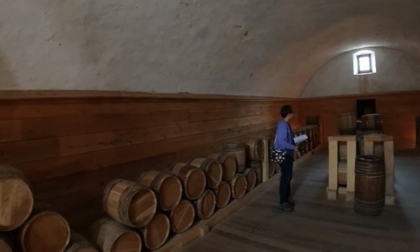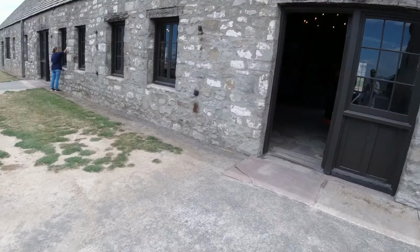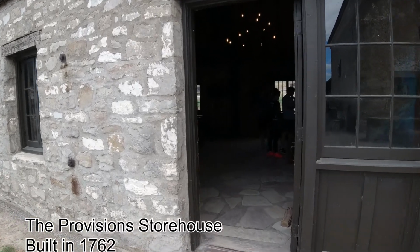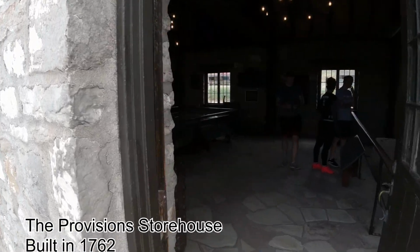It was a really, really neat fort to go see, and I'm so glad we were able to do it. I would say it was probably the highlight of New York.